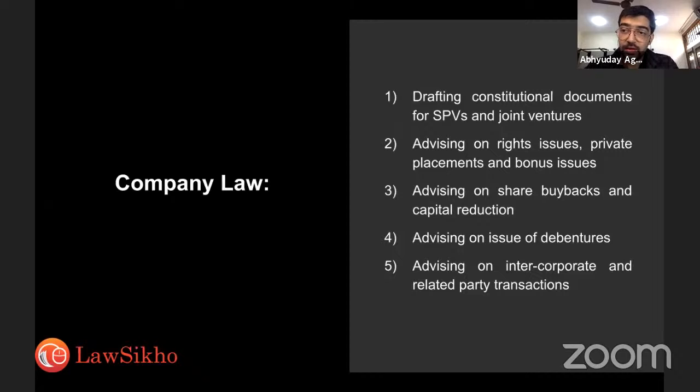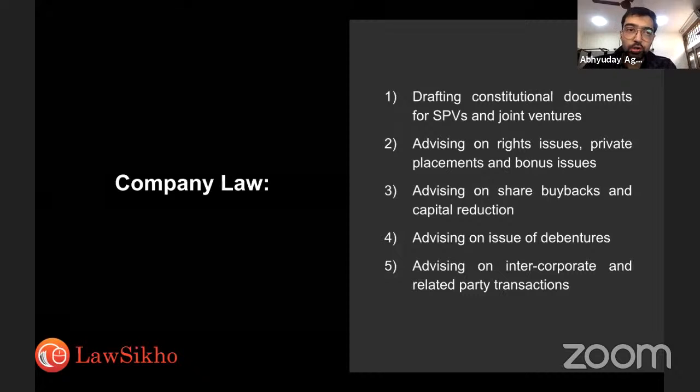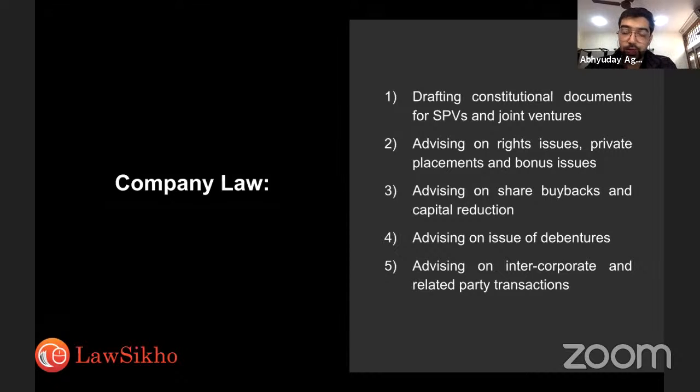Okay, there are many businessmen who have at least 2 or 3 companies, and any transactions between those companies become related party or intercorporate transactions. Often there are transactions between promoters and the companies themselves, or between relatives of promoters and the company that the promoter is promoting. Those transactions need related party advice.